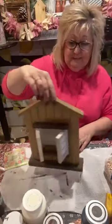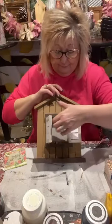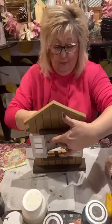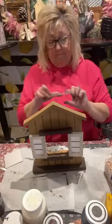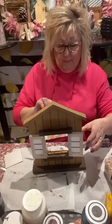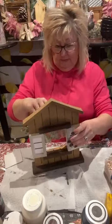Okay, so here's what we're gonna do. We're gonna open up our little shutters here. Open up our little thing right here. We're gonna put our little, put this in here.